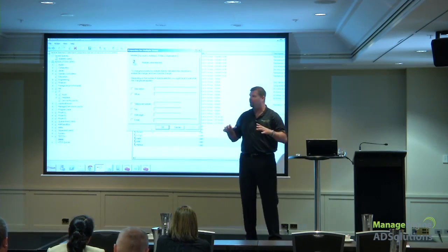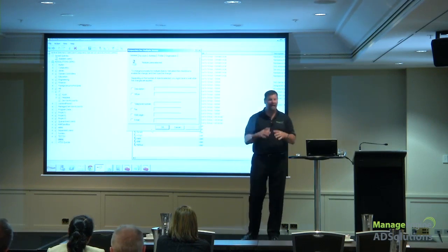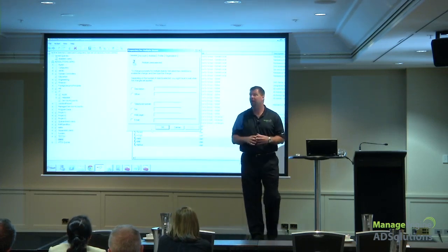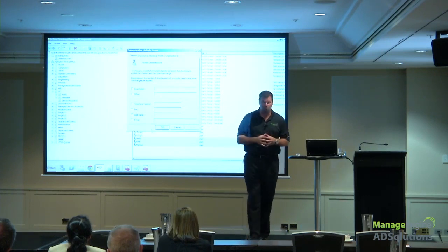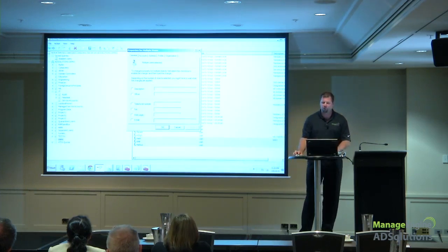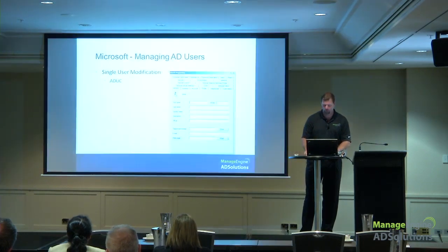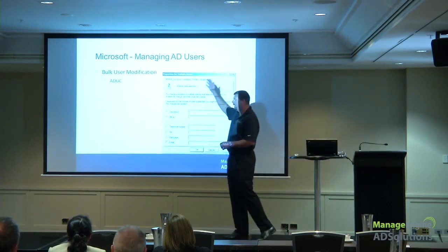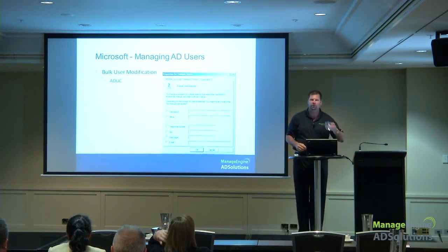So you have to have people in front of PowerShell that really know what they're doing. Because the reality is that the Microsoft tool is not going to give you the complexity that you need. The Microsoft tool is not going to give you what you need in order to manage these users. It just doesn't work that way. Bulk user modification. As we said, it is a very limited subset of the overall properties that we have for a user.